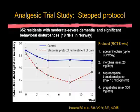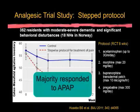And here's what the findings were in this group of moderate to severely demented older people with behavioral disturbances. You can see on the top bar that the control group behaviors stayed the same during this treatment period, but those that received the analgesic treatment clearly showed an improvement and a decrease in those behaviors, suggesting that the behaviors were actually indicators of pain. So this is a really important path to validate whether or not the behaviors are pain-related, and then from there you step back and develop a treatment plan going forward.